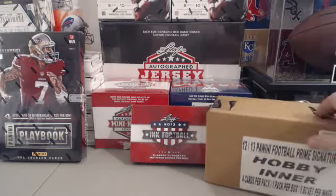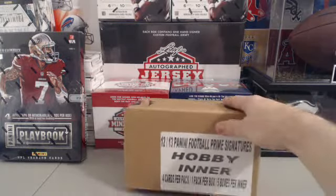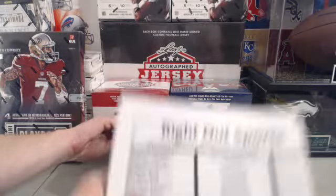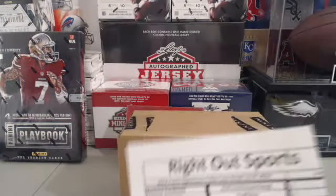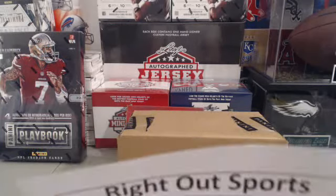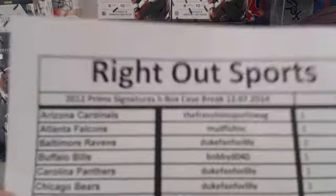All right. Well, we're gonna start with a case of 2012 Signatures. Our favorites. Leaf Ink doesn't want to sit up for me. Wants to fall now. That's a heavy box. It's not like a wooden box. Yeah, everything's slabbed.